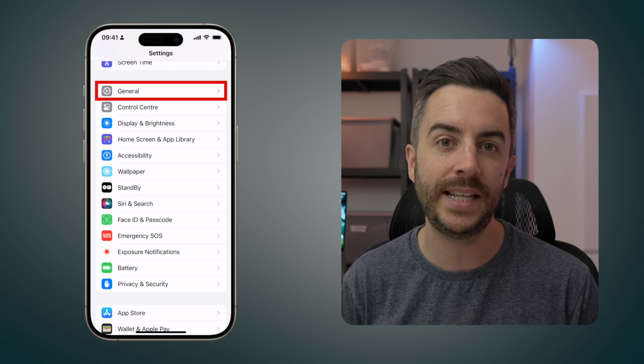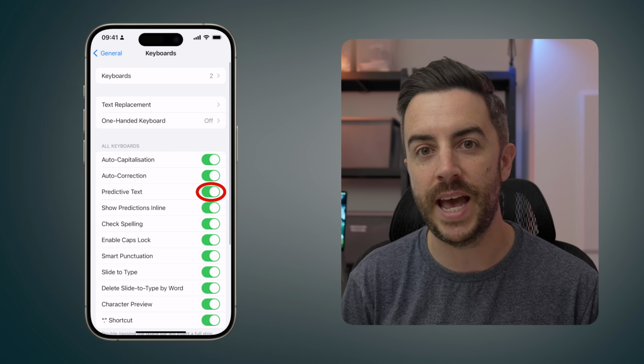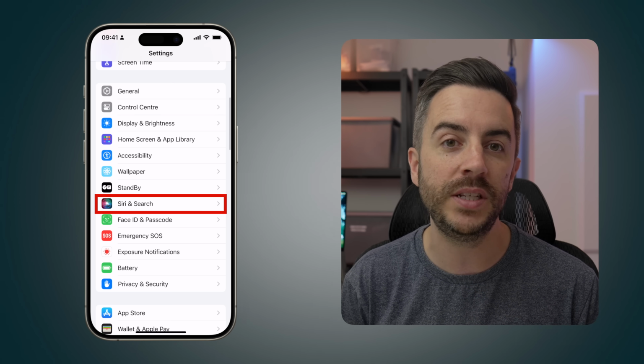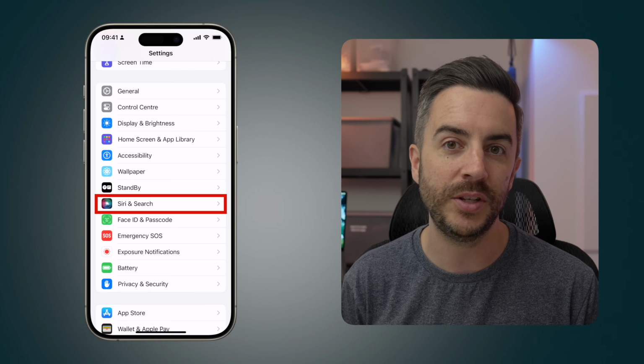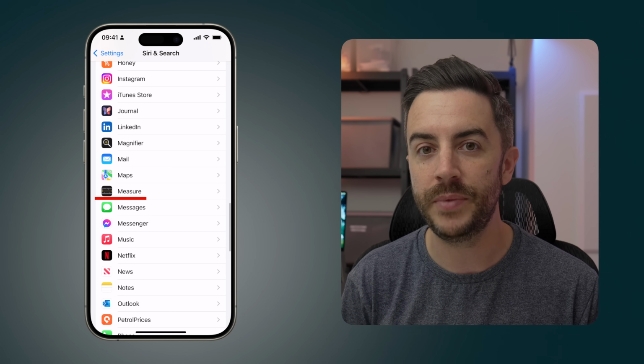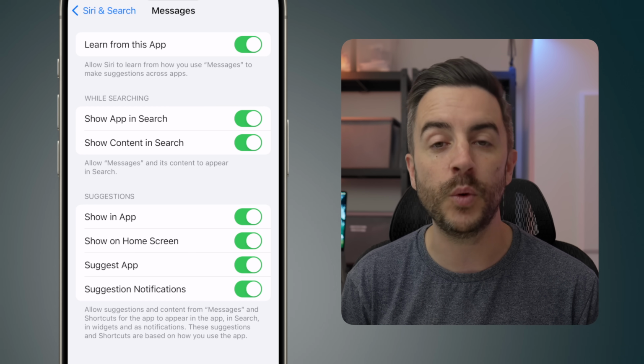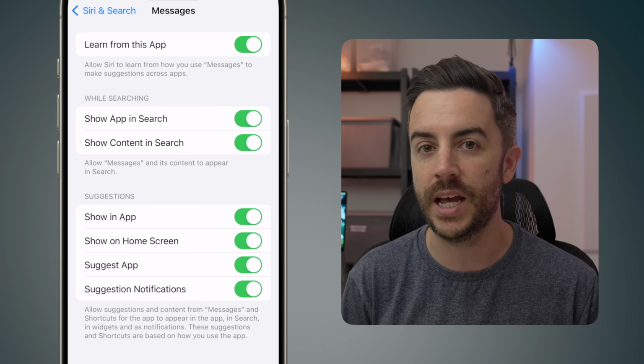There's a couple of settings that you'll need to enable in order for this to work. The first is you'll need to go into Settings, then General, then Keyboard, scroll down and ensure that predictive text is enabled. The second thing that you'll need to do is go into Settings, go into Siri and Search and scroll down to Messages. Tap into here and ensure that all of the options here are enabled. So long as you do this, your phone will be able to make intelligent suggestions like this to you.